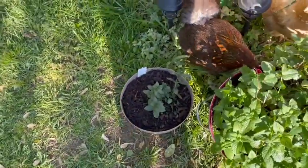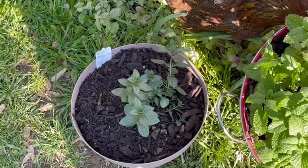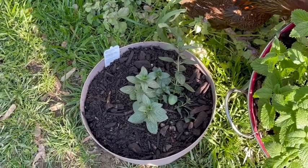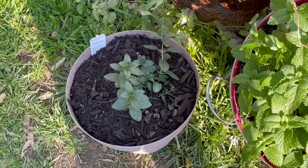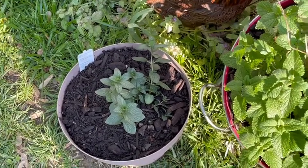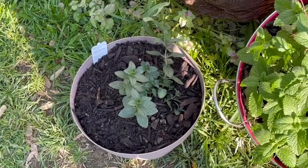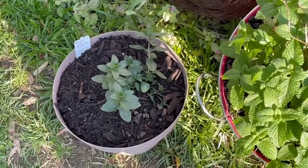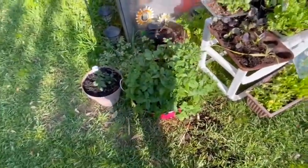And there's some mint I have bought. Peppermint, because my peppermint wasn't true peppermint. It had gotten mixed with several other mints, and I didn't think it was true peppermint anymore, so I bought a peppermint. I've got to find a place to put that. I may just leave it in a pot for a while and eventually find a place to give it its own space. But for now, we put that stuff in a pot.